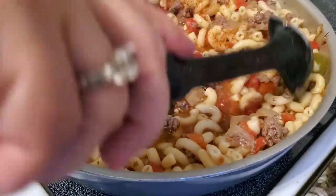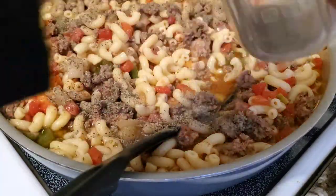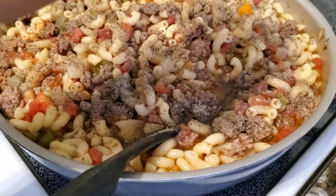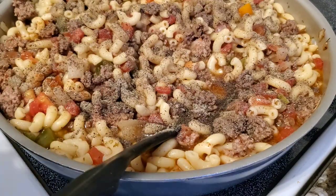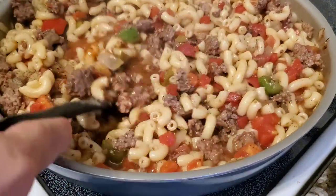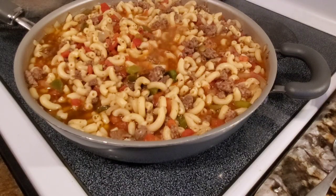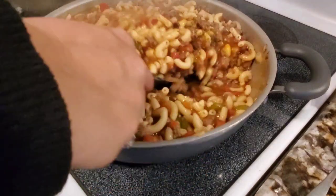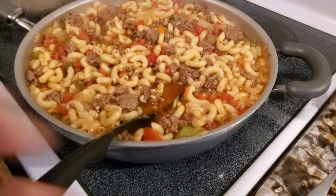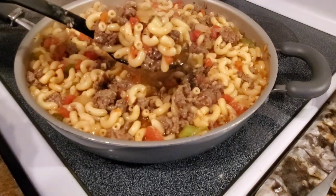I make my goulash spicy, so that's why you're seeing me add chili powder and cayenne pepper to mine. Not too spicy for us, but we may be a little on the higher grade of spice than some families are. So I added a bunch of black pepper because that is my favorite spice of all spices. And so I'm just letting that simmer so that the noodles can soak up all of the flavoring in the broth, and then I'm just giving it a stir, and we'll be ready to eat this in no time.